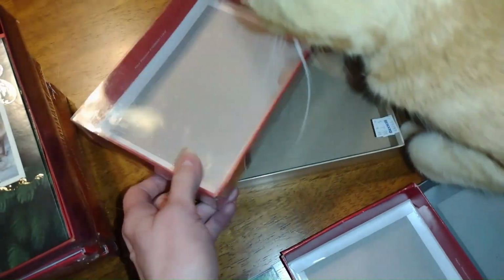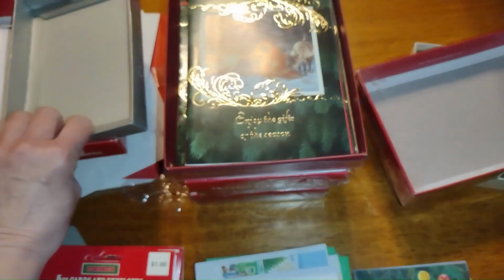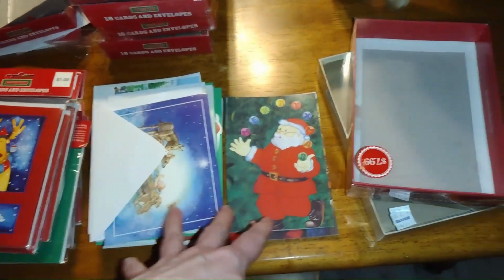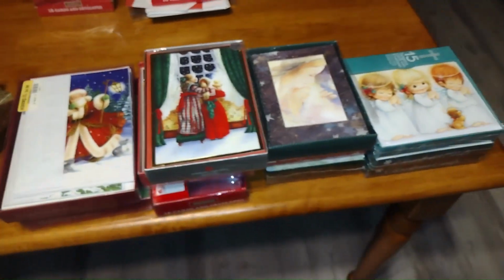And then there are a couple more that do have the lid. So I'm going to go ahead and toss these into the throwaway pile. And these two I can use to put these cards in so they won't get bent up. Now I won't have to use this big box anymore, because this is what I've decided to keep.